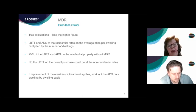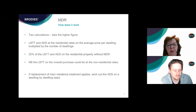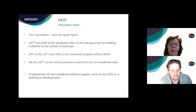With the ADS, you end up paying ADS effectively on the average price per dwelling. That doesn't really matter in most cases, but you may have replacement of main residence treatment if one of the new properties is a replacement. And that effectively means that you only get relief for the ADS effectively on the average price. So that's something to bear in mind.